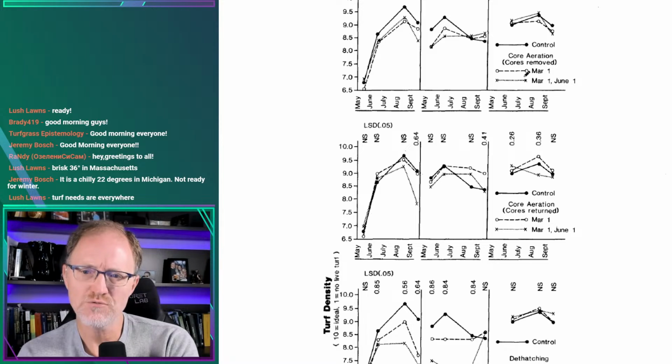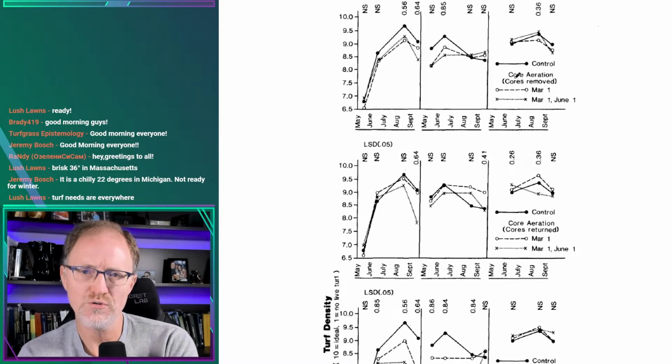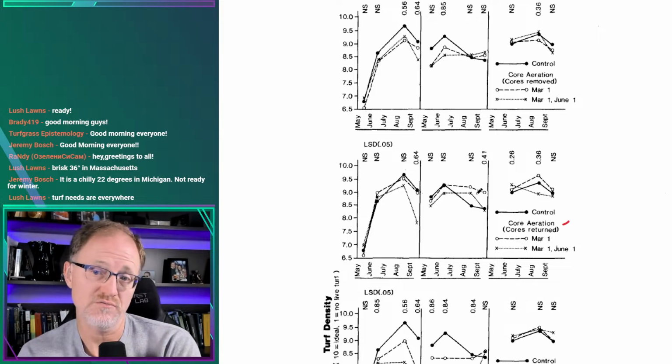I see. These were where cores were removed. When the cores were removed, we saw a reduction in the density. When the cores were returned, we saw less of an influence of the coring. So in other words, return the cores.